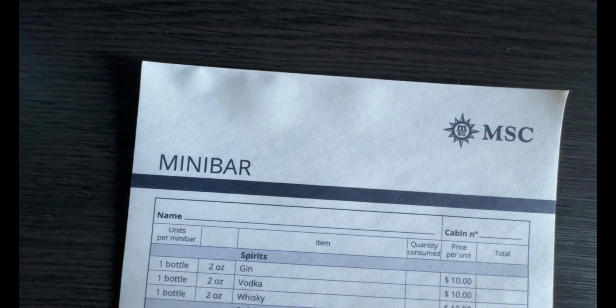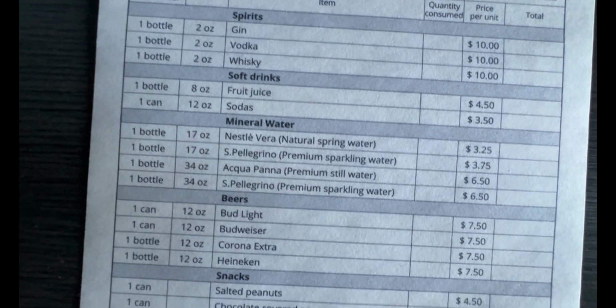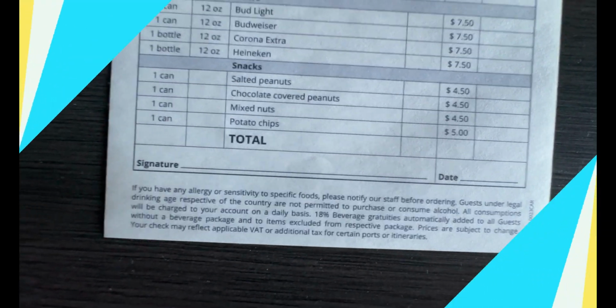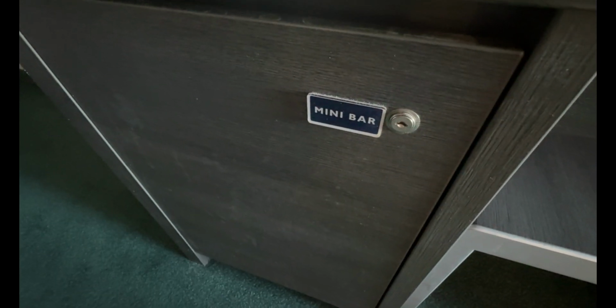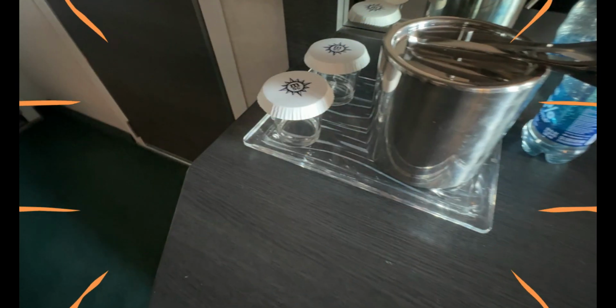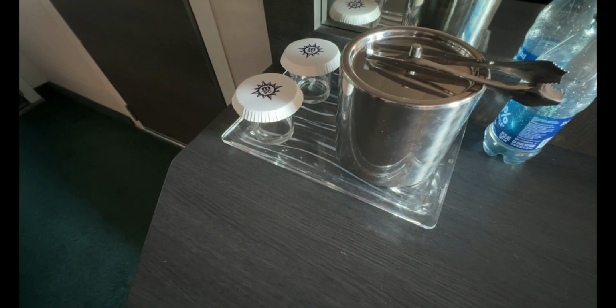Now this is your mini bar price list. That mini bar I showed you is totally full of stuff, so if you take anything out of there, this is what they're going to charge you for each one. They will unlock it for you and you can get a little bit of room, but it's not much at all. They do have an ice bucket with some glasses here if you need it.